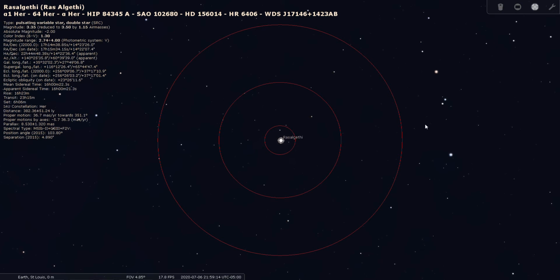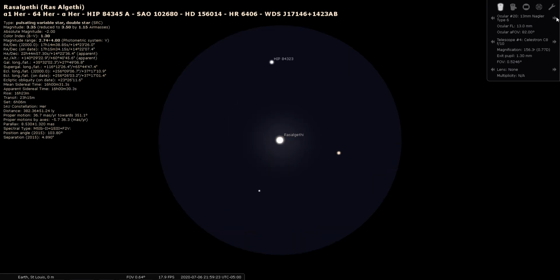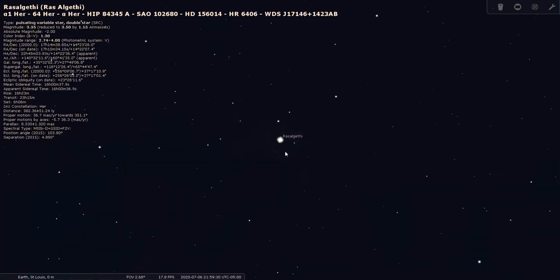So let's put an eyepiece in. Let's see, that's a 19mm Panoptic. There's a 13mm Nagler. Now I know this star is splittable through those eyepieces. Software is not doing it, so let's zoom in a little more and see.